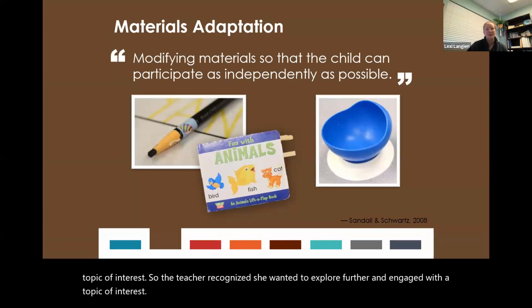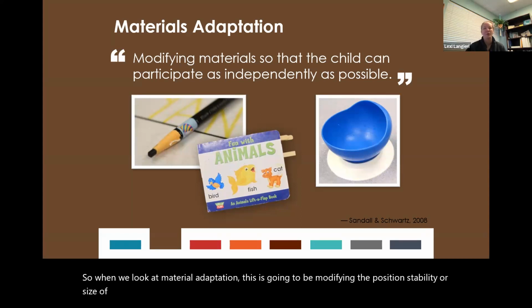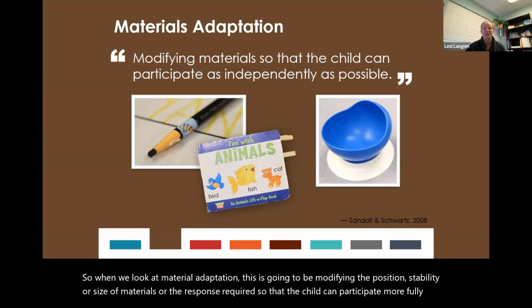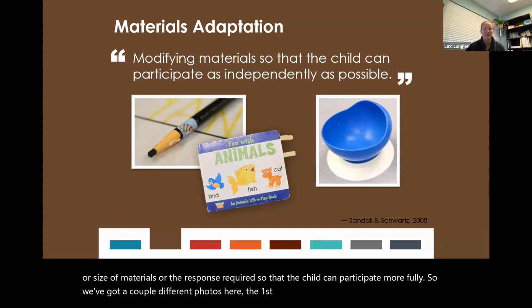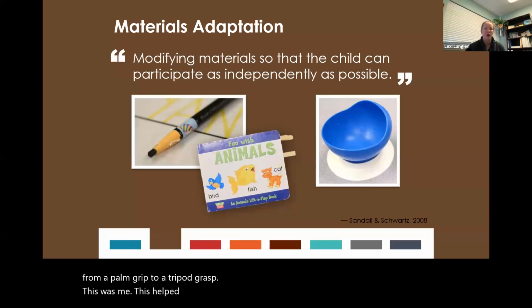So when we look at material adaptation, this is going to be modifying the position, stability, or size of materials or the response required so that the child can participate more fully. So we've got a couple different photos here. The first one on the left, the teacher recognized the child needed additional support to remember how and where to grip a pencil. So she moved from a palm grip to a tripod grasp, and this helped make that finger position more obvious.